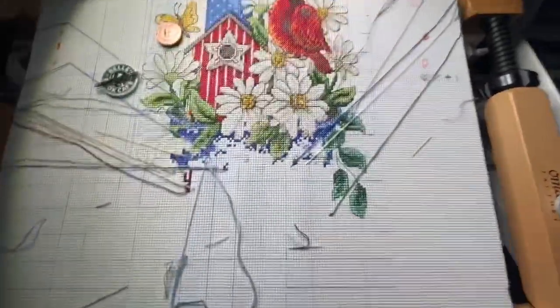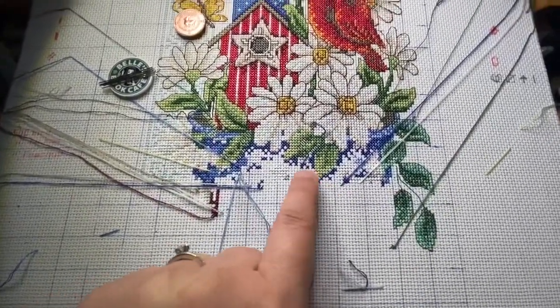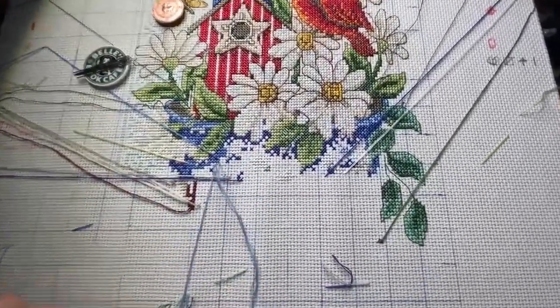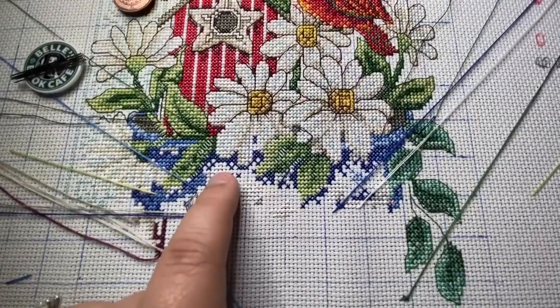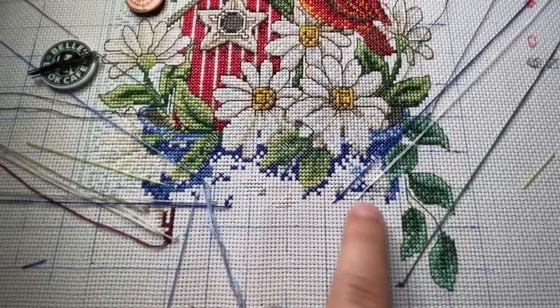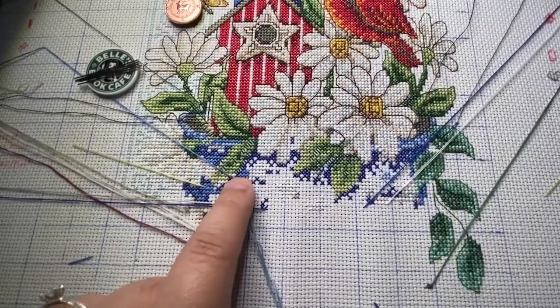I am working on this right now. This is progress I've done since yesterday. There's a bunch of white stitches here. White DMC floss on white Aida. It's hard to see, but there's a bunch of white there, right there, there. So I'm trying to use all the leaf petals as reference points to know where I'm stitching.